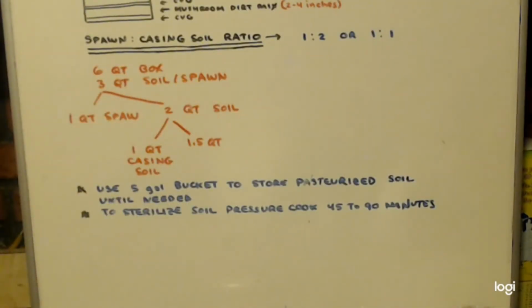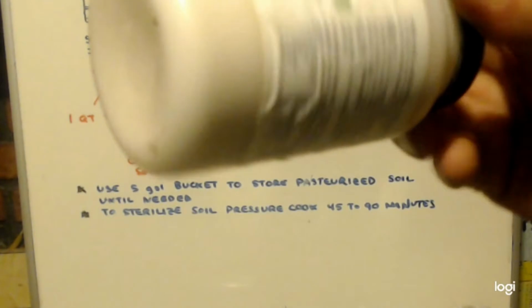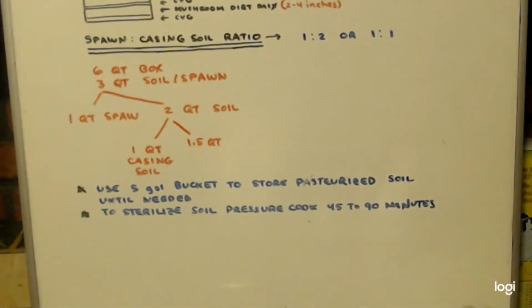Agar. This is agar. You can buy it online at eBay. But you can also make it. It's basically just sugar and gelatin. I mean, sugar water that gels up. You can make that very easily if you wanted to, from just products that you have laying around at your home.